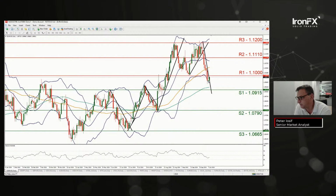Now, on a technical level, I would expect the bearish movement to be renewed, and I'm basing this practically on 2 elements. The one we have already mentioned is the RSI indicator. The second is the M formation, a double top: one top, correction lower, neckline, second top, correction lower, and the breaking of the neckline. So I wouldn't be surprised to see the price action renewing its downward motion, falling, breaking the 1.0915 and starting to aim for the S2 1.0790.